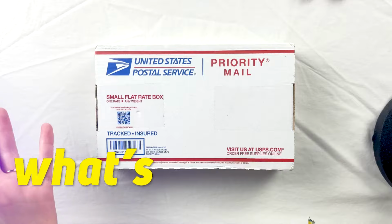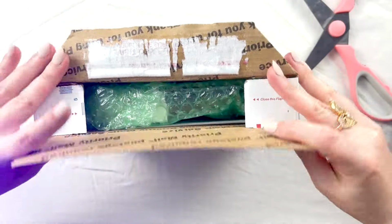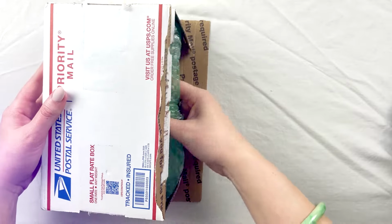Delivery. I have no idea what's in this box. Mason K sent it to me, so I know it's jade, but we're just gonna have to find out exactly what it is together. I should probably get a box cutter. I'm trying to open it pretty, but this is not one of my talents.